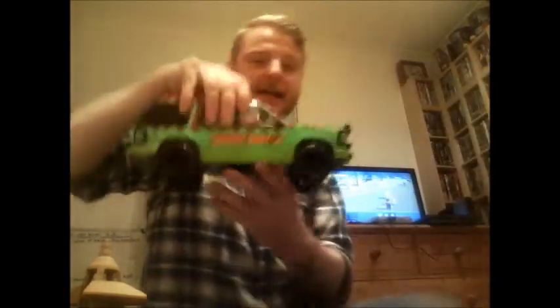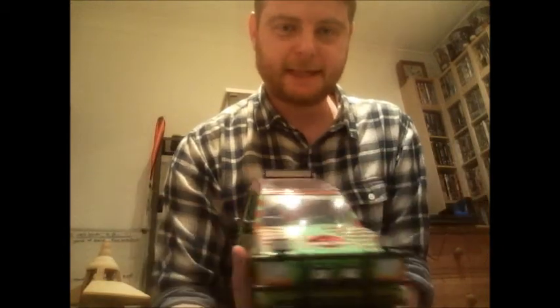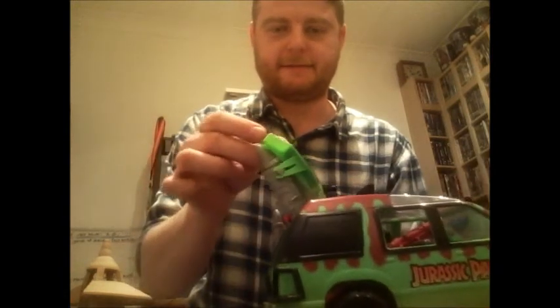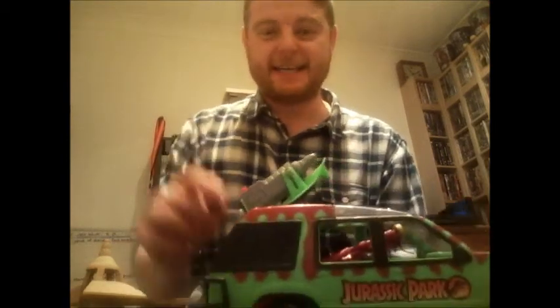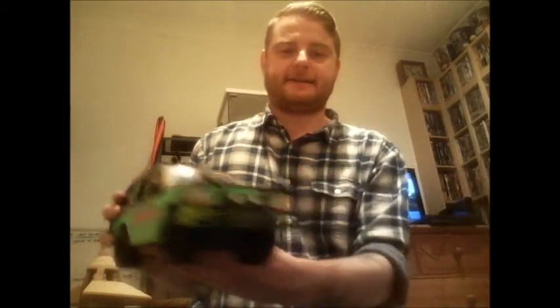I've also got the classic Jurassic Park Jungle Explorer car. Now this is 100% complete. It's got a little flick up thing here with, that thing won't shut up now. So this has got a firing missile thing on the back of this as well, and it's all in pretty good nick still. And this has dino damage, but I'll probably end up doing reviews on these, so I won't go into these too much.